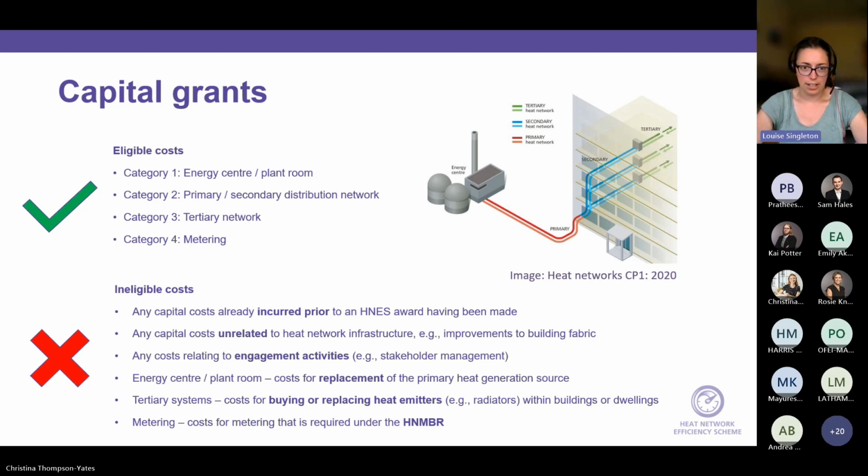But in terms of just high level, what's ineligible, if you've done any work already before we've awarded your HNES grant, that won't be eligible because that's already happened. Anything that's not related to the heat network infrastructure itself, so improving your building fabric, that wouldn't be included. This is solely looking at the heat network itself. Anything relating to engagement activities or stakeholder management, that wouldn't be covered. And then specifically looking at the energy centre, we are not able to offer grants for replacing your primary heat source. That's mainly because the Green Heat Network Fund exists as well for heat networks in England.